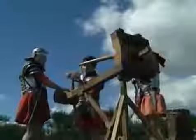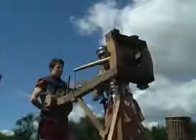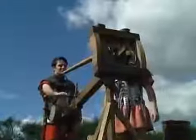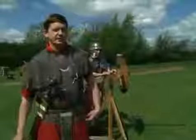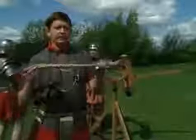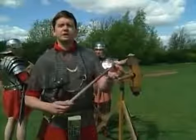This catapult for flinging heavy stone, built like a crossbow, that fired heavy arrows and bolts with deadly accuracy. It's designed to shoot arrows, but an arrow far bigger than you could shoot with a handheld bow. And it's an arrow like this. It's heavy, it's got a large square-shaped tip, which would penetrate armor, penetrate shields, penetrate men.